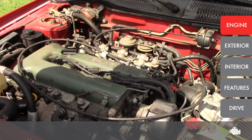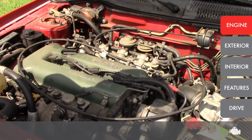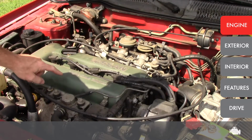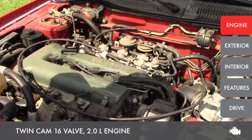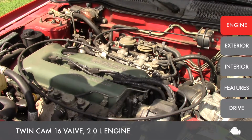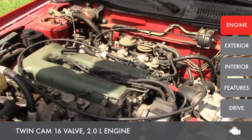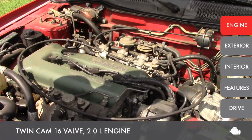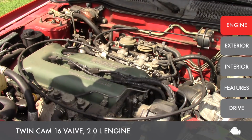So when we look at the engine, we see all kinds of stuff. I'm going to tell you what I do know. I know this is a Nissan. I know it's a twin cam 16 valve. We've got all kinds of parts in here. I'm not going to pretend that I know a whole lot about car engines, but I'm going to tell you a few things that I learned from a little research.